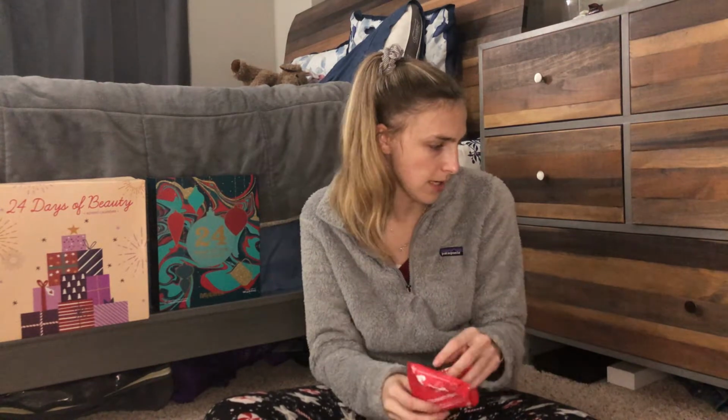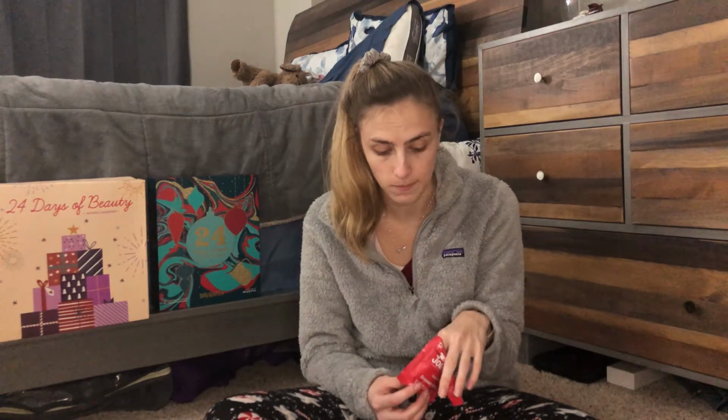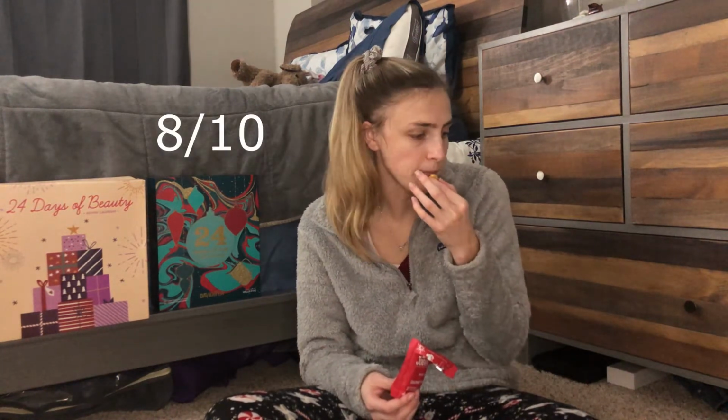Alright, so now we're going to try the banoffee pie, which like I said, is banana, caramel, and double cream. It kind of looks like the one from yesterday. Oh, that's really banana-y. Wow, that's really good. If you don't like bananas, you will not like this. Wow, that tastes like a banana pudding. I give this like an 8. I want a bucket of this, dang. This one is really good.